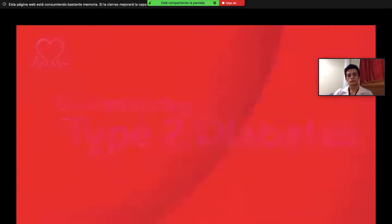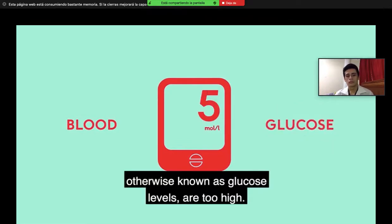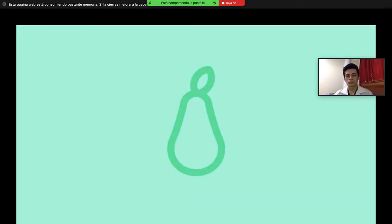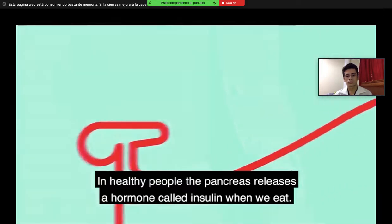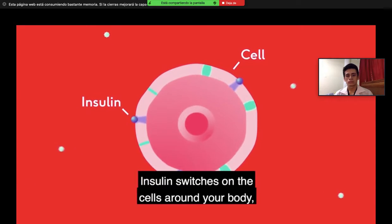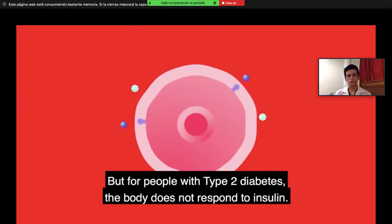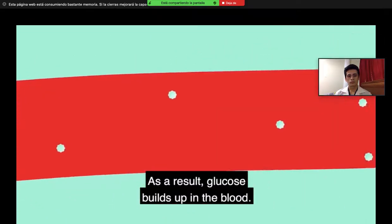Understanding type 2 diabetes. Type 2 diabetes is a condition where your blood sugar levels, otherwise known as glucose levels, are too high. This occurs when your body cannot use the glucose you get from food. In healthy people, the pancreas releases a hormone called insulin when we eat. Insulin switches on the cells around your body to absorb glucose and use it as fuel for energy. But for people with type 2 diabetes, the body does not respond to insulin. As a result, glucose builds up in the blood.